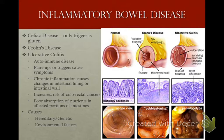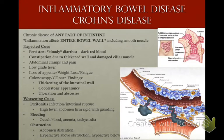All 3 of them are autoimmune inflammatory bowel diseases, inflammatory meaning that our bowels are being inflamed by our immune system. Crohn's disease can affect any part of the intestine. Usually it is the connection between the small and large intestine. That's the most common spot for Crohn's disease, but it can affect any part of your small or large intestine.